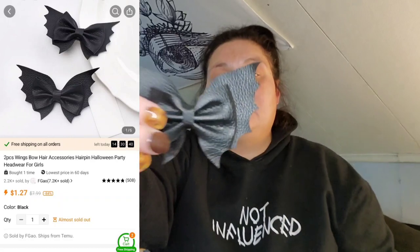Then I got these two really cute hair clips. So the next time I wear my hair in pigtails, I'll probably wear these. They're cute little pleather bats. And it's got the alligator clip on the back. Yeah, that'd be cute if I had my hair in pigtails today. One on each. So, thought those were super cute.